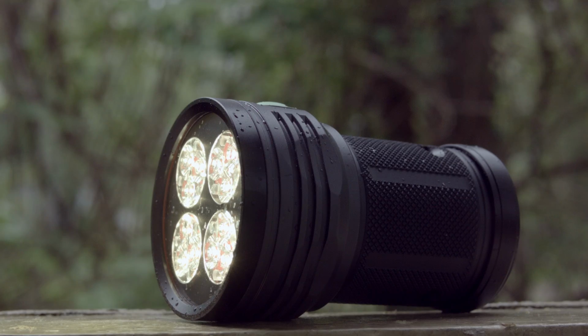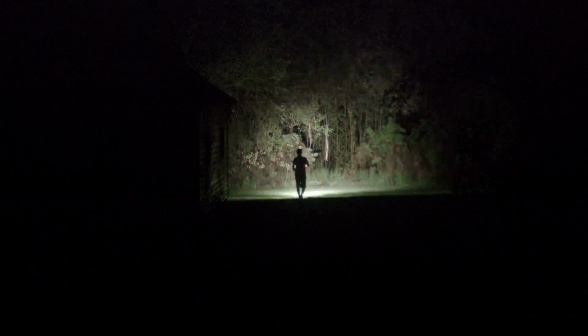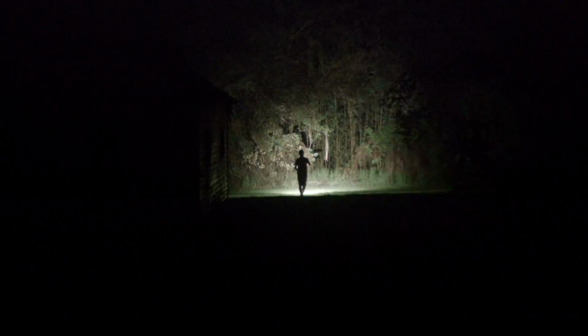It's waterproof to IP67 standards, IP7, I don't know. It says 1 meter of water, so you can use it in the rain or drop it in a shallow pool of water, and it won't damage the light. And it comes with spare O-rings, a holster, and a lanyard, which shouldn't be a surprise to anyone because every flashlight comes with those things, and you probably have a million of them by now. That is if you own a million flashlights.